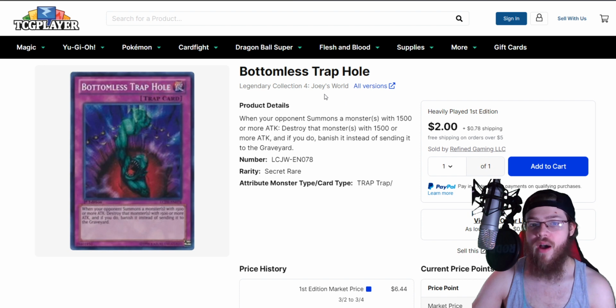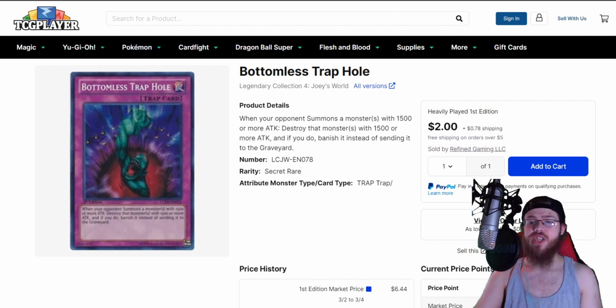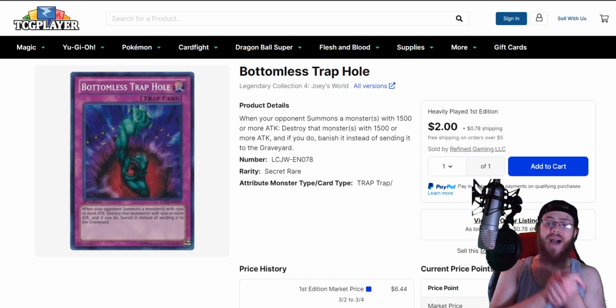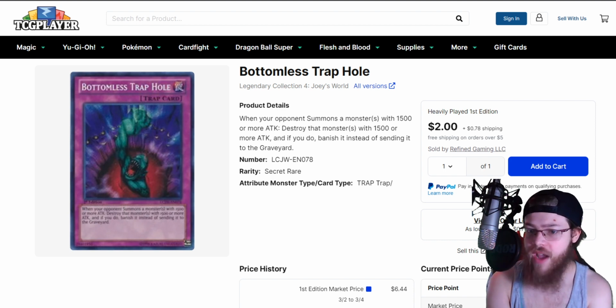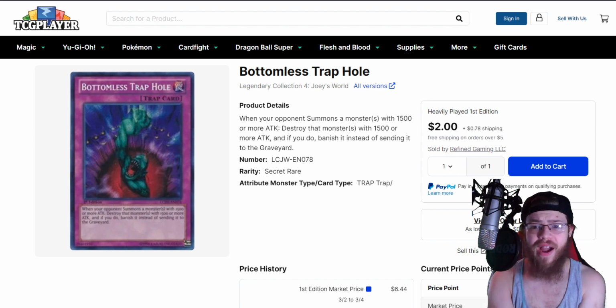And also Legendary Collection, Yugi's World, Joey's World. In this era, these cards see buyouts every single day. Maybe not buyouts, but just genuine buying, going up, price hiking on these cards. I think these cards are really good cops. I don't know if you want to go and buy them.